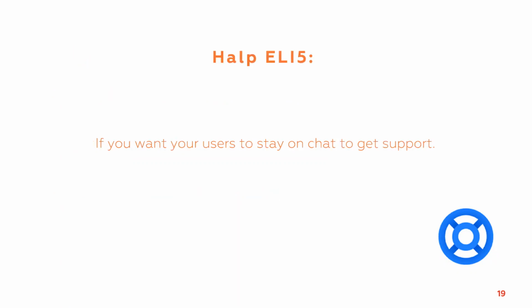Again, if we also simplify, why should someone use Help with Jira Service Management? It's mainly when you don't want your users to leave chat to get support. We're making their work easier by not having them learn about another tool like Jira, for example. So everything happens in chat. You can enable Help by subscribing to it and creating a connection between Jira Service Management and Help.